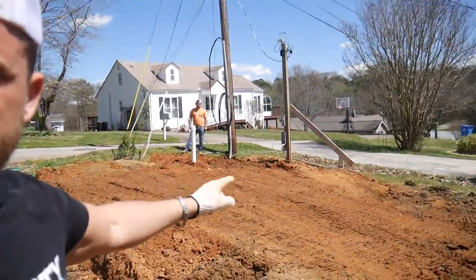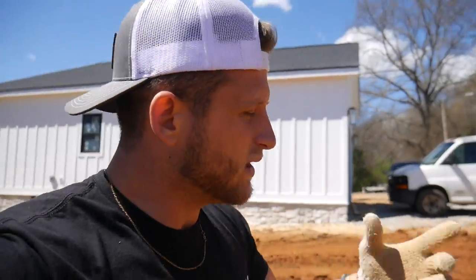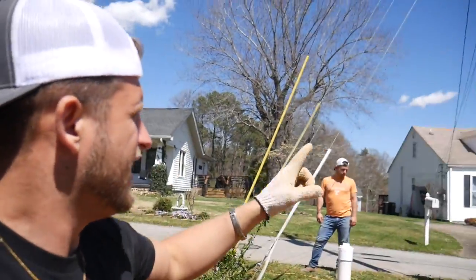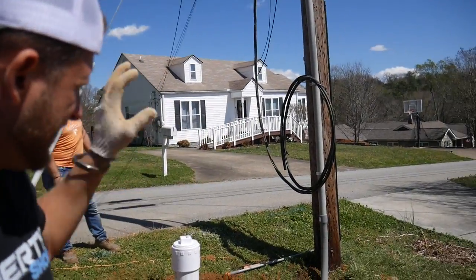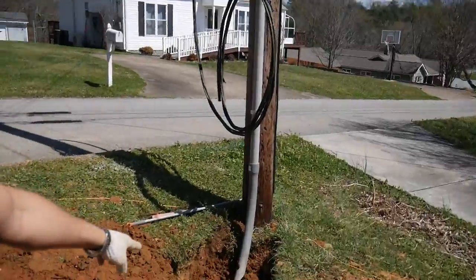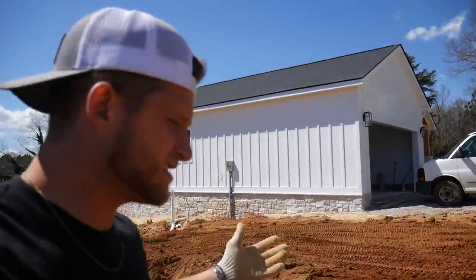Got it all done over here. You can see that clean out over there. Got my man Paul back there. We got everything literally backfilled. So happy with the progress of everything. Got the huge electrical wires back to where they need to be. Got everything right there. Got the fiber cable in there for the internet. So really happy with how the progress went with all this stuff.